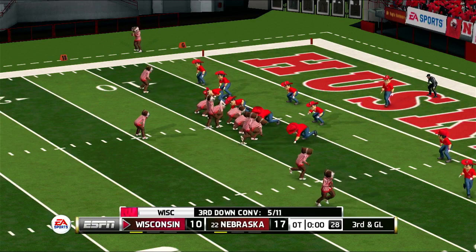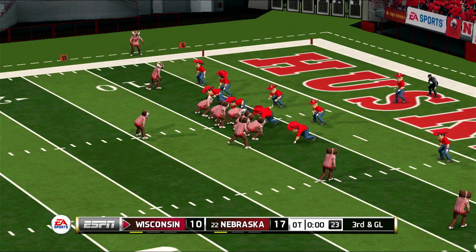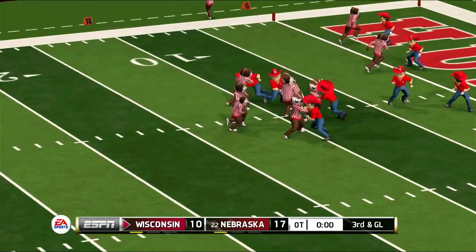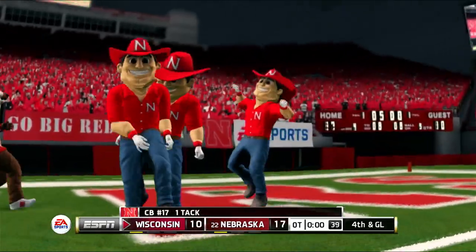15's the mic. I got 15. Here we go. Red 7. Motion. Go. Throws quick to the receiver, and it falls incomplete.